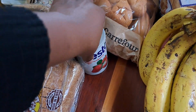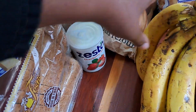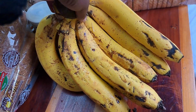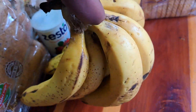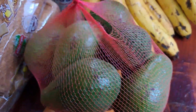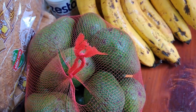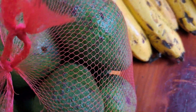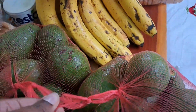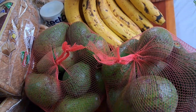I also got this strawberry jam for bread application. I got very healthy bananas over here. This is a bunch of about 12 bananas. Huge bananas. That's amazing. Packs of avocados. These are Hass avocados. I got 2, and actually these are going for 100 bob each pack. How amazing is this? This was such a good deal.